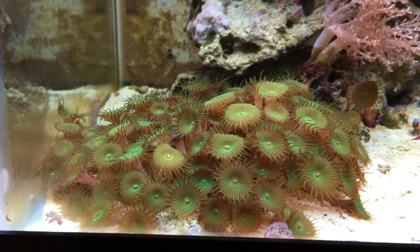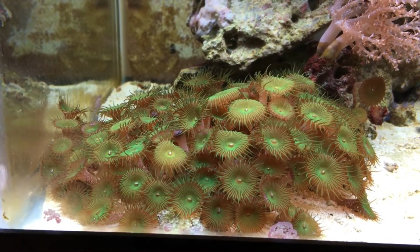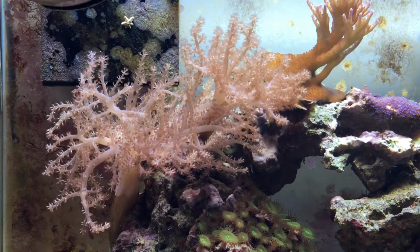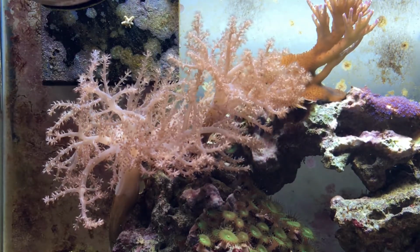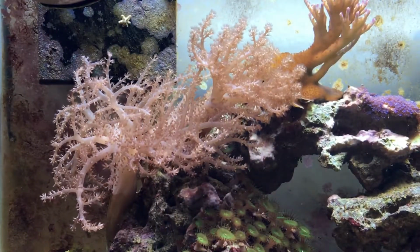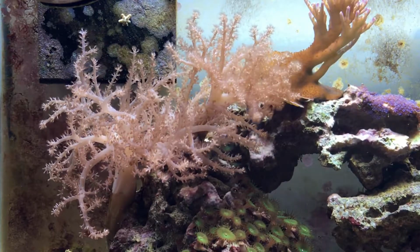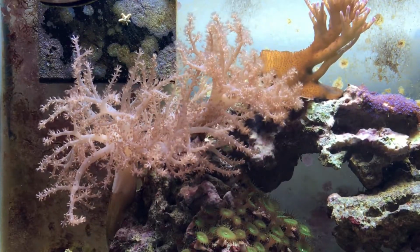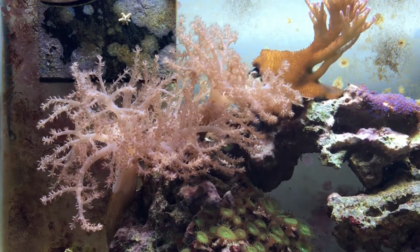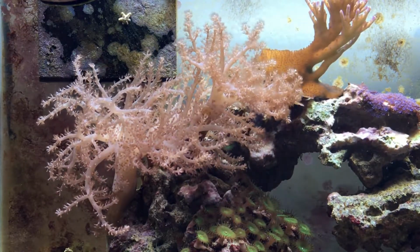These are my green Palys. These grow extremely aggressive and they are incredibly hardy. These are Taro trees. These grow like crazy too. These are actually the biggest these have ever gotten. I've had these almost since like the first month or two of my tank, and these have survived everything. I love them. They're super huge now, and I love how they flow.